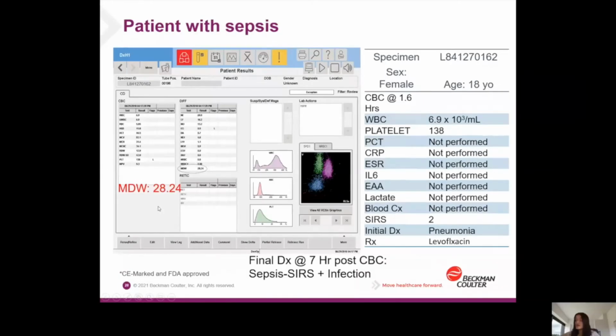This is a patient that came in with an initial diagnosis of pneumonia. She was eventually given levofloxacin, and her final diagnosis, 7 hours after the complete blood count differential, was sepsis as a result of an infection. And in fact, her MDW was high, about 28. You can see that these monocytes are stretched out, indicating some volumetric changes.